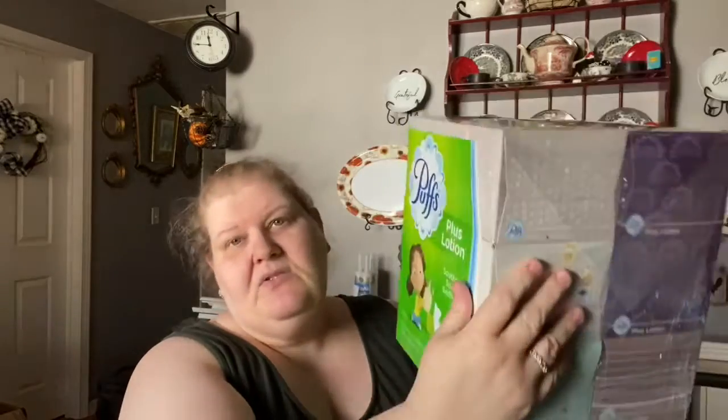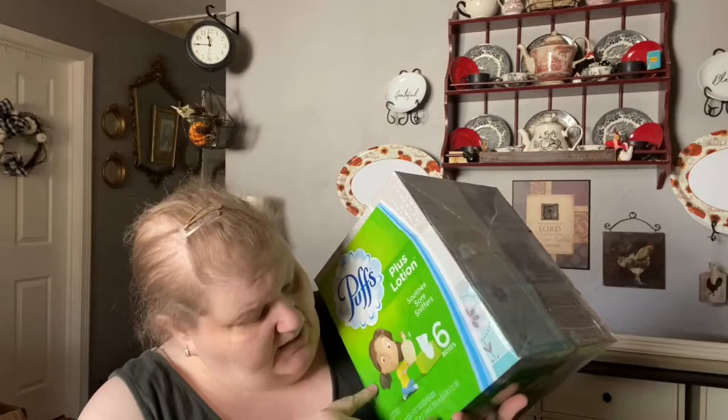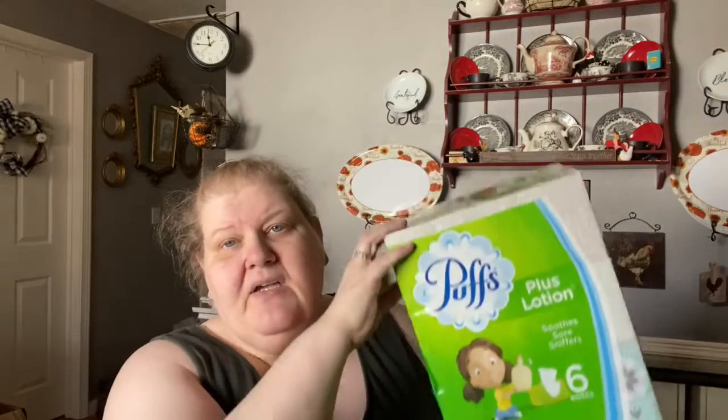She needed more tissues, so she likes Puffs with lotion. You get 6 boxes. Each box has 124 tissues in there. It's just that type of drippy nose season. Mom suffers from, as you know, a fragrance sensitive nose, so her nose will drip constantly, sometimes all the time. So now that that's out of the way, let's get to the turkey.